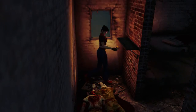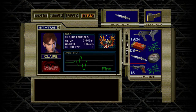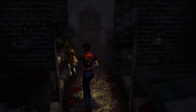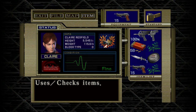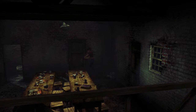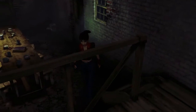Okay, we need to find another save place. I'll get ready to equip this. I wonder if I could just slice him. No, he's totally dead. Okay. Start. Gun. Nope. Where did this guy come from? Okay, I guess I didn't take out all of them.